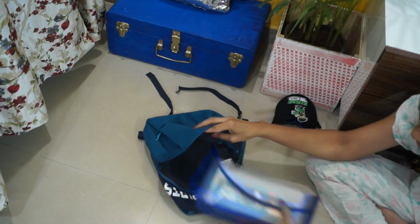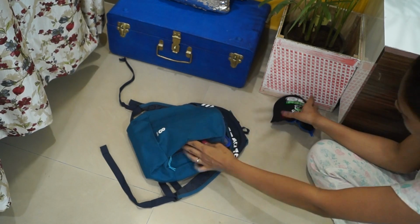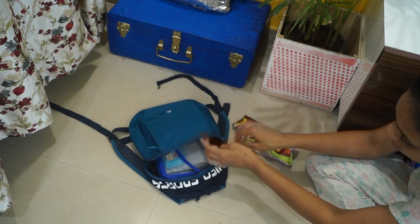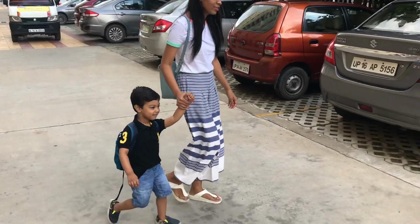And of course some snacks for munching, just to make him feel a little big. Whenever he wants, he can grab them from the bag. And in this small backpack which I got from Miniso, I like to keep everything in it, and I just give this bag to him. He can hang on his bag and he's ready for his trip.